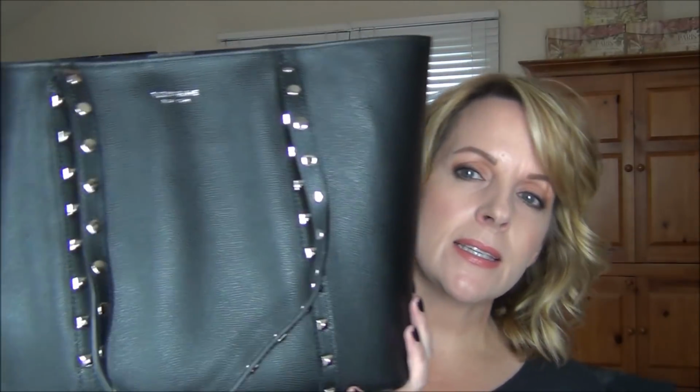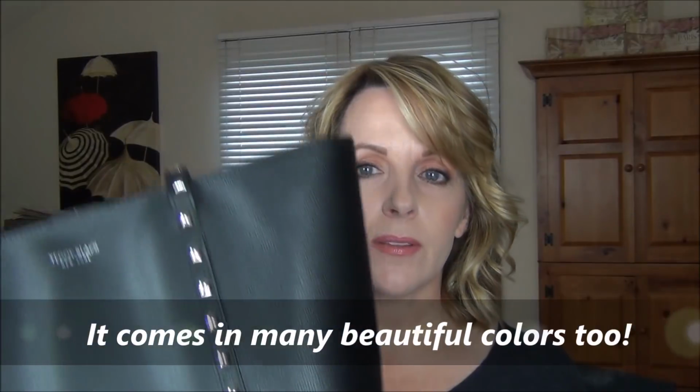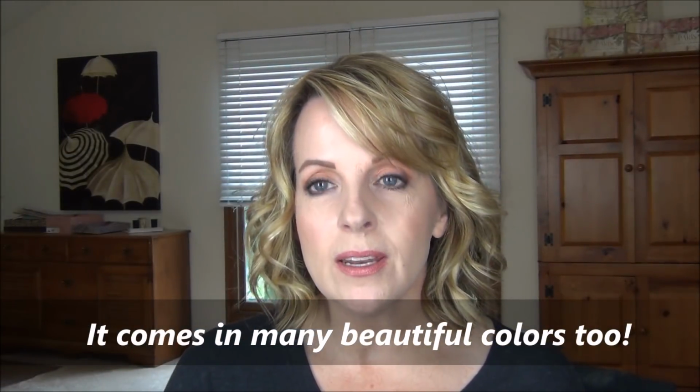It's really nice. If you like big totes, it's a 16-inch tote, so it's big, but it's not huge, because I'm 5'2" and me carrying a big bag looks a little bit crazy. This is about the size that I can carry and still not look silly, and I love it. This one has really great style. I don't like a bag that has names all over it either. This just has one little Teddy Blake emblem on it. Both sides have the studs on them, and like I said, feet on the bottom. It's just beautiful.